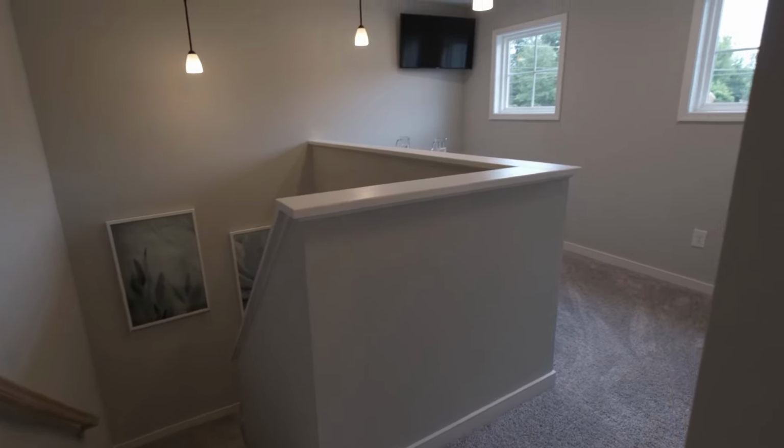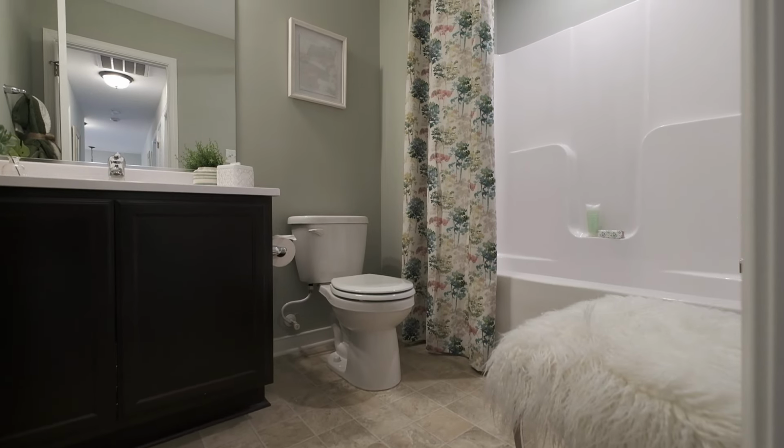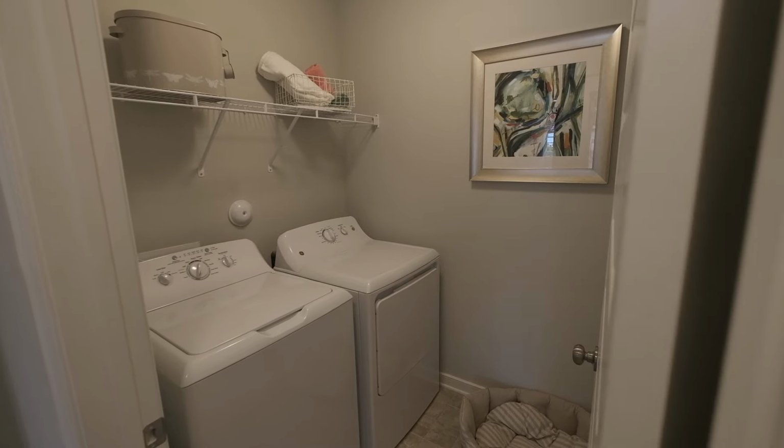Upstairs you'll find a loft and your bedrooms. The additional bedrooms and bathroom are the perfect size and include large closets. Designed with you in mind, your laundry room is on this floor, so say goodbye to carrying laundry up and down the stairs.